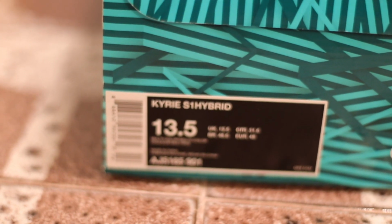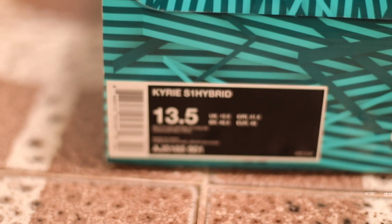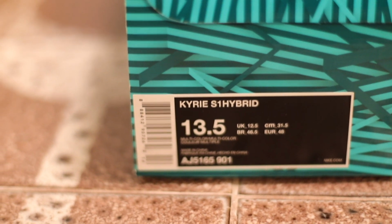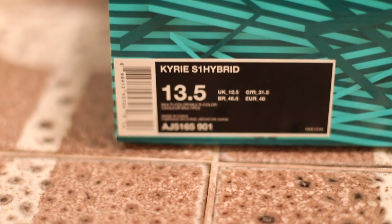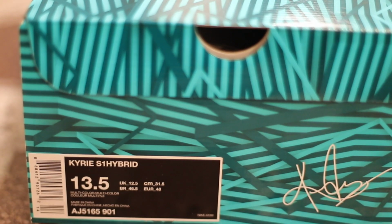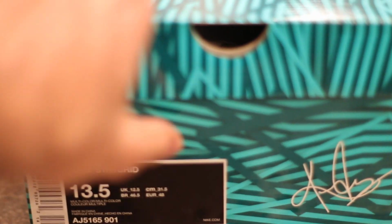One of my friends picked up this very interesting pair of Kyrie S1 Hybrids, as you can see here. They're extremely different to what you would normally see. They're not too popular, not very many people know about them. And I'm going to share them with you. Not going to throw them on, but I will definitely share them with you.